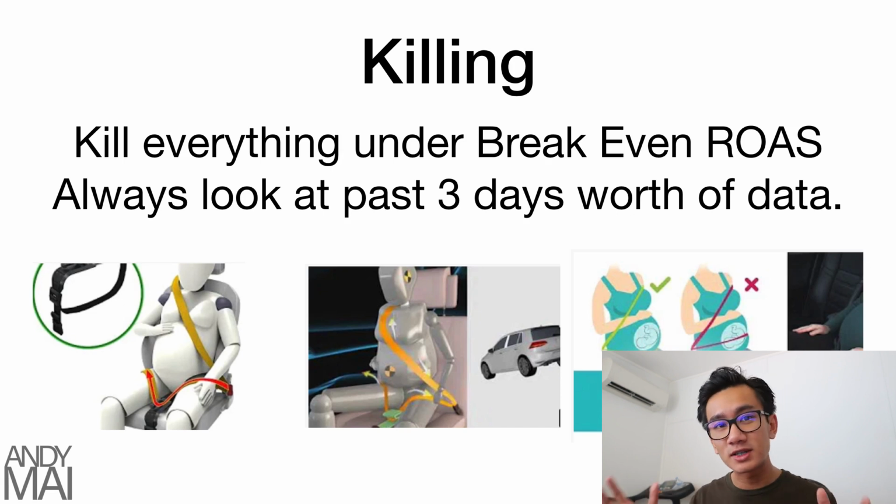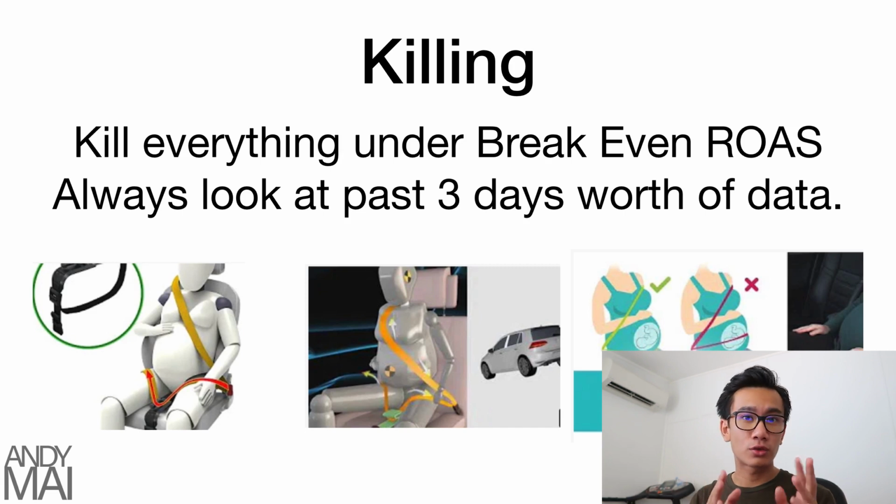What you also want to be doing by now is killing. It's 6 days in, you have a lot of data, you could start knowing which ad sets work and which don't, and you could kill accordingly. You want to kill everything that's under break-even ROAS, and always look at the past 3 days worth of data, because if it doesn't perform well on day 1, it can just be a bad day and it could definitely recover on day 2 or 3. So let ad sets run for 3 days.